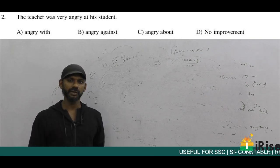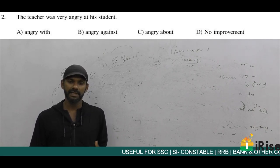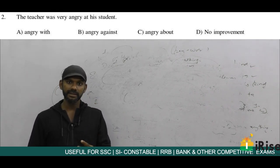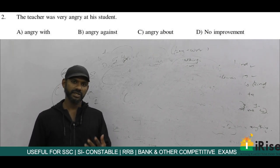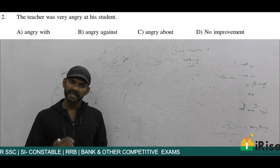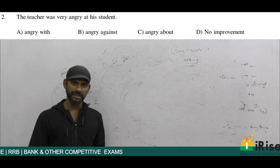I'm frustrated with you. All these are correct uses. Now, anger, irritation, disappointment, frustration, happiness, love, all these are emotions or feelings. We share our emotions or feelings with a person at something, right? I repeat, we share emotions or feelings with a person at something. You are a person. So I'm angry with you, irritated with you, disappointed with you, I'm frustrated with you, I'm in love with you, I'm happy with you, etc.